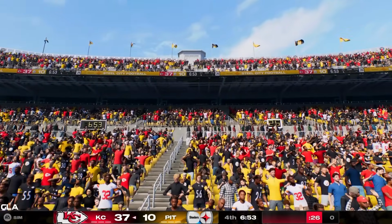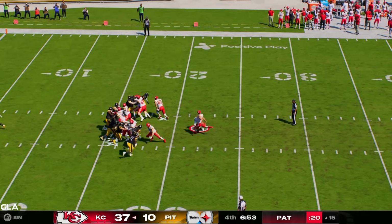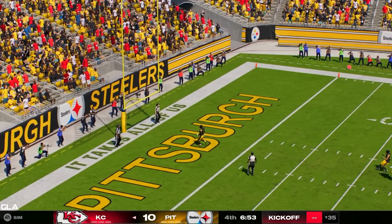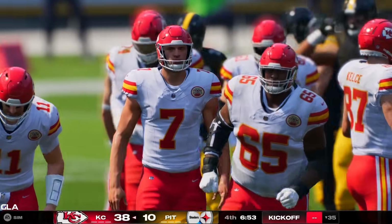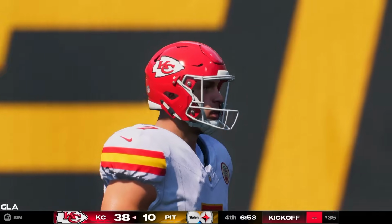This is a great decision right here. Out of the pocket to his left, and he knows if he waits too long, the defense is going to be all over him. So he makes a decision to go and wins the race to the pylon. Extra point by Butker is on target. And that'll increase their lead to 28.